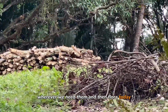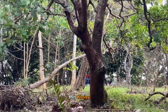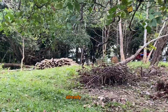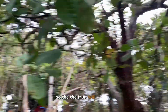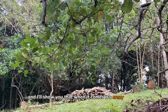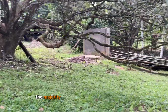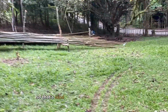And then Flora today, she cleaned out a bunch of stuff on this cassoy tree, the cashew tree, and right now it's actually already flowering. So the fruit will be next, and I'll show you that when it comes. It's crazy looking. But also we have a majority of the septic tank is dug too. So that's kind of what we've been doing today.